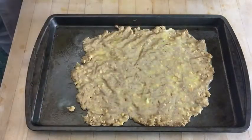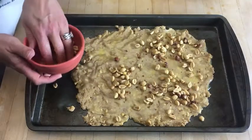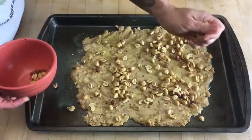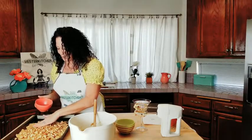Okay, we have our eggs, and now on to our peanuts. Just sprinkle them all over because it's peanut brittle after all. And I'm sure you're still making the peanut brittle I showed you how to make a couple weeks ago. There it is. Well, now here's a new riff on it. So we've got our peanuts. Now it's gonna go into our 325 oven for between 20 to 25 minutes. You don't wanna overbake it, so you wanna watch it and just see if it's golden on top. And we will be right back.